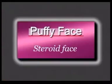This is another patient of hypothyroidism. Though it is uncommon in males, that dull look in the eyes is characteristic. Steroid face is also similar and should be thought of if the patient is on steroids, say for bronchial asthma or some skin disease.